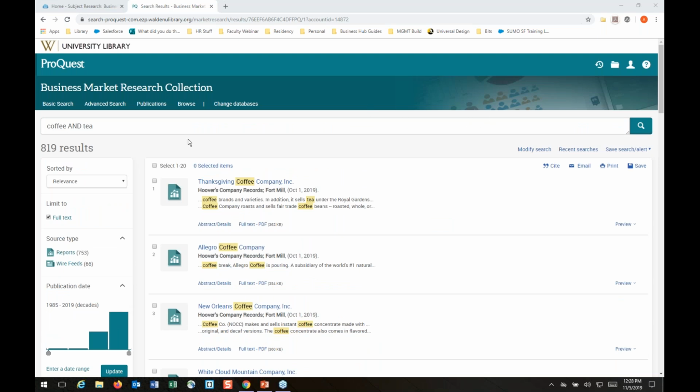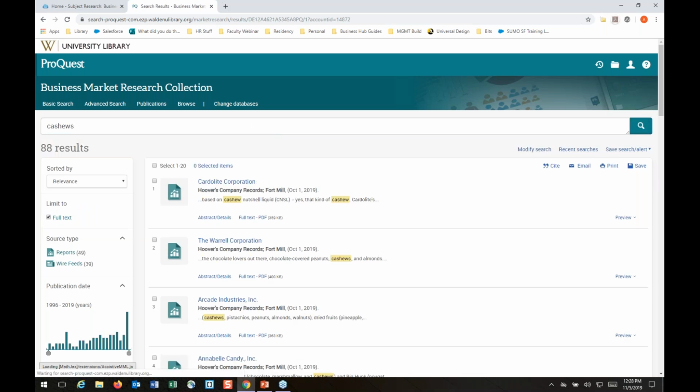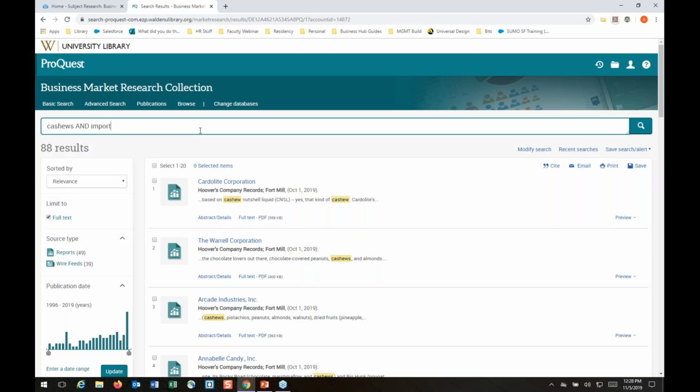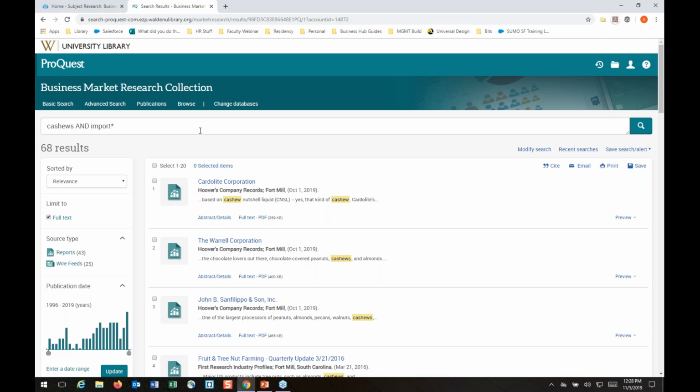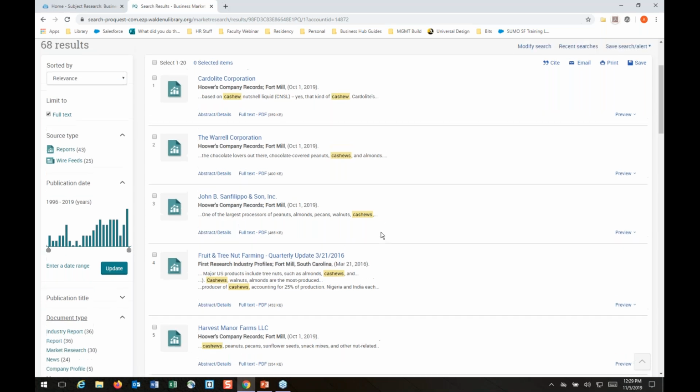Oh, all right, so that's a good one. Let's just try cashews. A student had requested we do a search for cashews. And then we could say import. Great. So here are all the reports and other details that they might have in here related to import of cashews. So it just depends on what you're looking for.